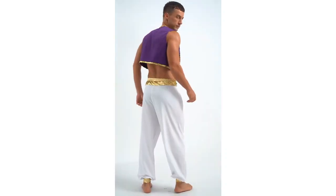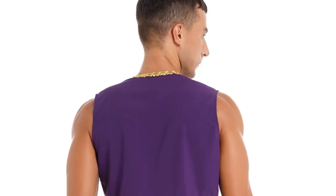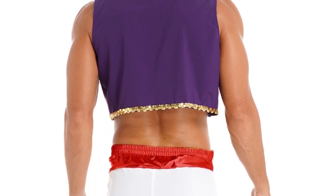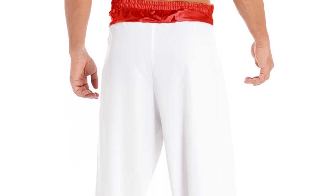The vest in particular is a standout piece, offering an impeccable fit that's sure to impress. Look at the intricate details. The sequin braid trim adds that touch of royalty and a bit of sparkle. Now, let's talk about the pants. They're comfortable, but some may find them a bit bulky. However, remember that costumes often benefit from a bit of personalization.